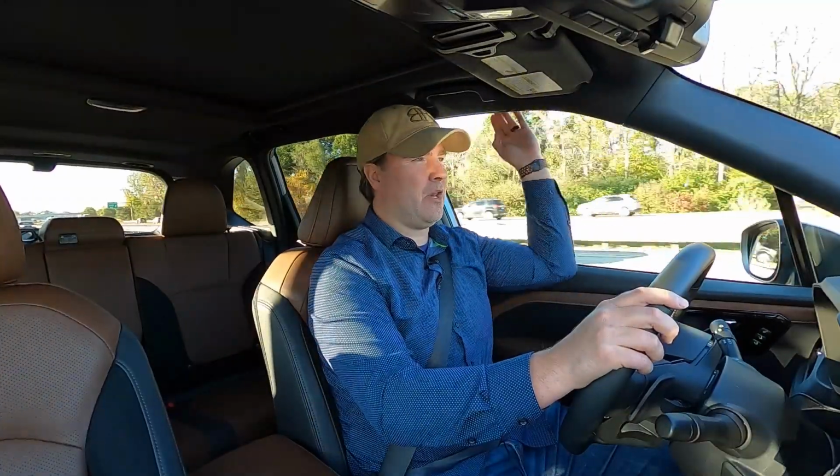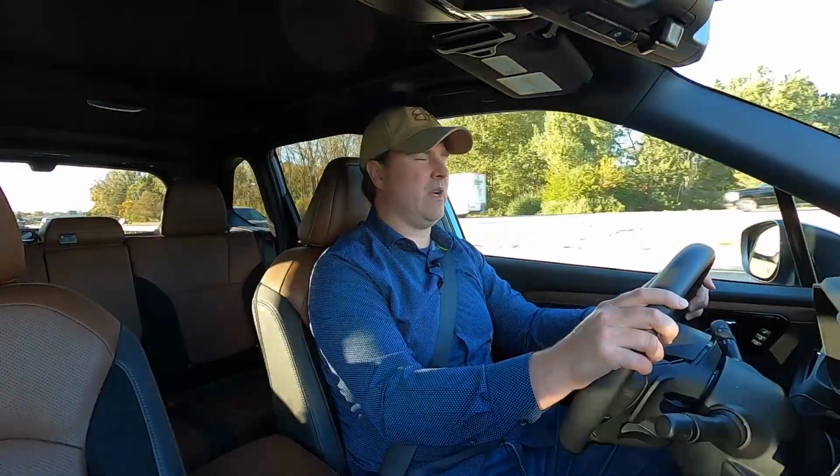And we do have a bit of wind noise. I hear it coming through the window seams here, buffeting against the side view mirror cover, stuff like that. But it's not too intrusive considering everything. And road noise is actually pretty good. But you can still tell that this is a lower cost, mainstream compact SUV. It's a touch on the loud side.